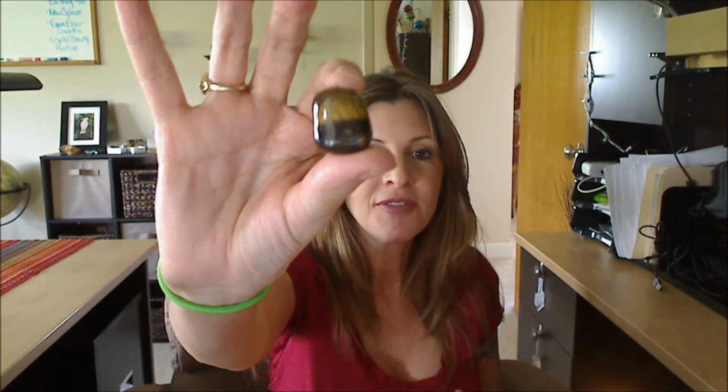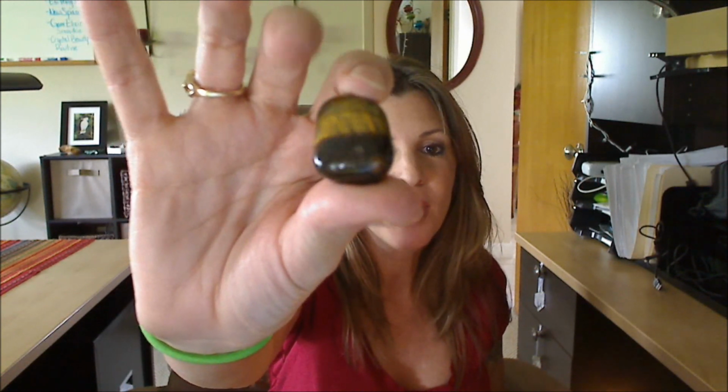The second day in the 7-day series of readings that I said I was going to do. And I've got my tiger's eye here from yesterday. I was supposed to be working with tiger's eye. That was the message that I got for yesterday. So I pulled out my tiger's eye and kept it alongside me.